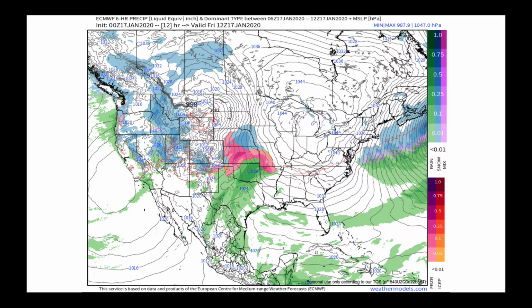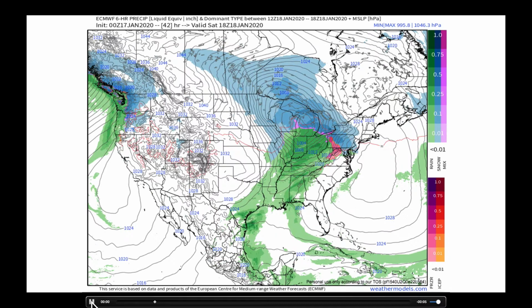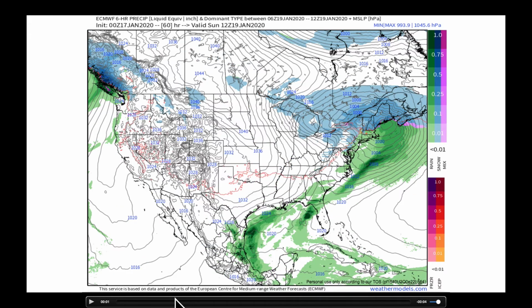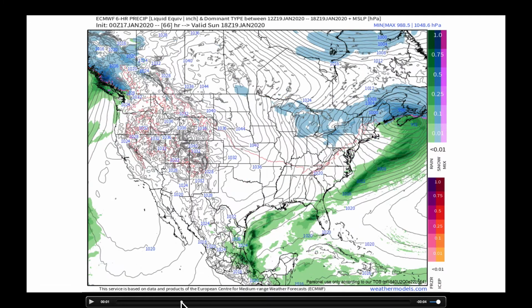So let's see it all in our European model. If we just press play here, we'll pause it right there. So we've seen the system already progress through, and it moves to the northeast, and like we said, leaves a little lingering frontal boundary here, such that by Sunday morning we could be getting some light precipitation stretching in through this area. Now this system is going to be quite windy, as you can see, the tightly packed isobars, but it's this high pressure cell we've been talking about all week that finally slides down and placed behind it.